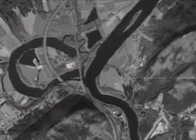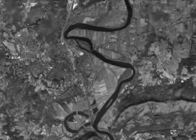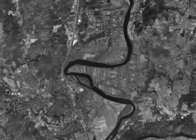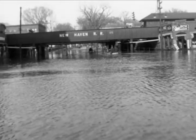The river shaped our valley and continues to shape it today. We feel the force of its natural beauty, but we should also remember its destructive power is just below the surface.